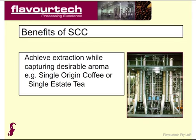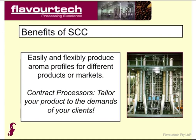And a little anecdote: we once had one of the presidents of a coffee company tell us that prior to the spinning cone column, they would run 200 different coffee blends and end up pretty much with the same coffee aroma. However, since they purchased the spinning cone column, they can run one coffee blend and produce almost 200 different aromas, depending on how they operate the system. Other benefits of the spinning cone column include that it's very easy to operate and very flexible.